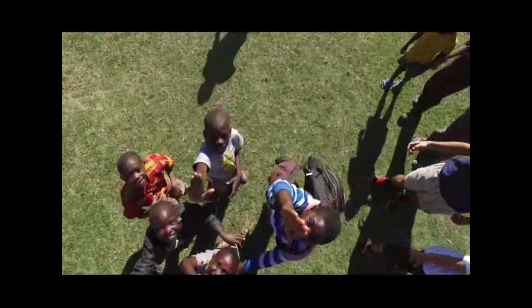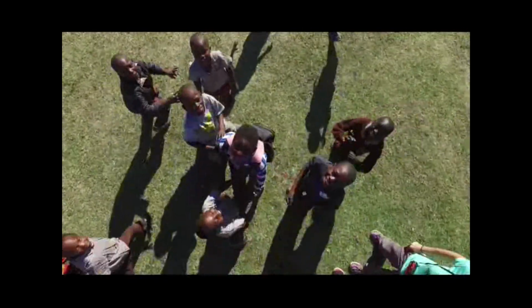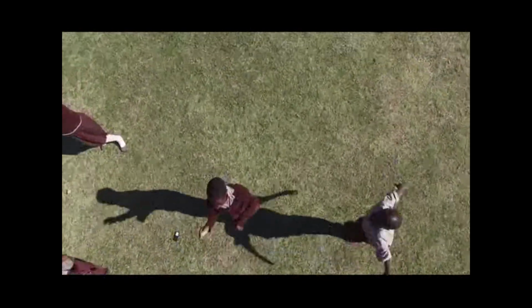So you get to see kids actually being kids again. And here they are trying to catch and see the drone. They've never seen one before. So anything new is fascinating for them. You can see some Woodward students playing with the kids. As we have a little bit of downtime from what we do when we go over.